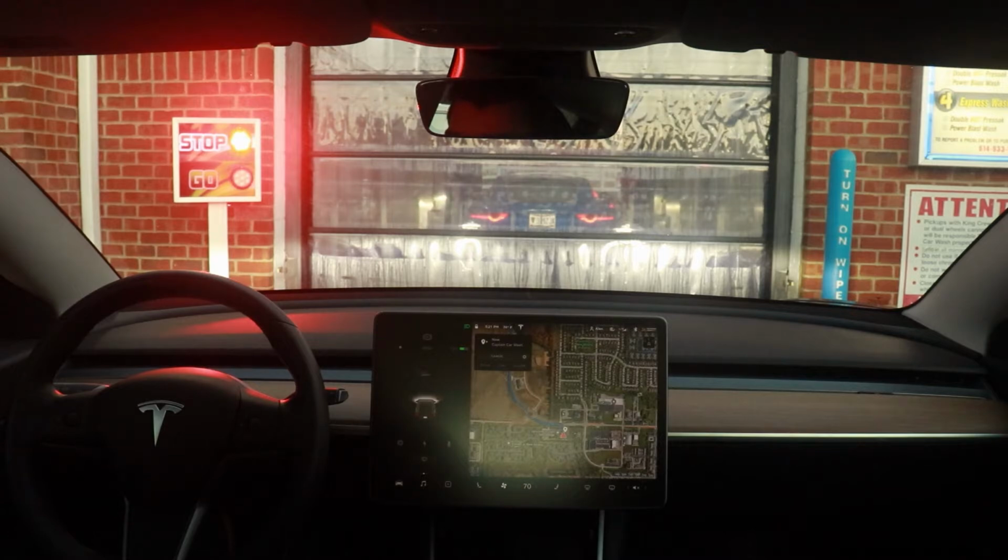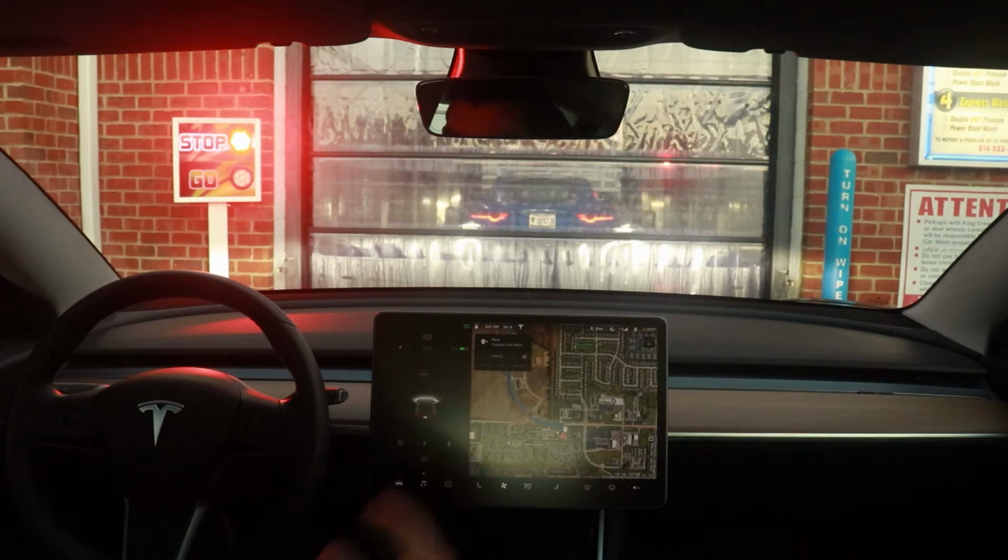So this is a touchless wash, which I definitely recommend for Tesla or literally any car. It's much nicer on your paint. Any kind of car wash with the regular brushes and stuff like that can really scratch up your paint. So if you can do touchless, it's definitely preferred.